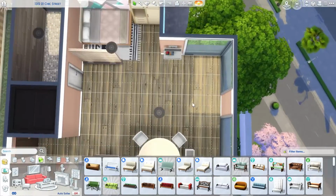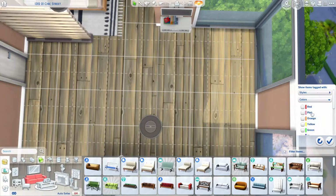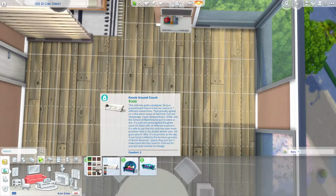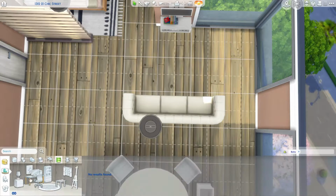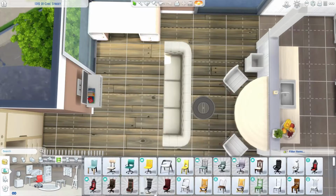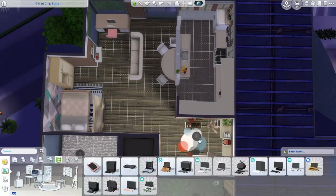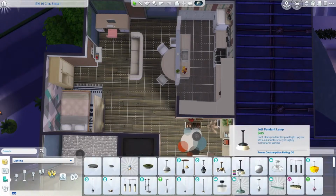And I'm not a big fan of CC just because I have had so many issues with mods in the past that it's just kind of at this point a turn off for me. I'm just like, I do not want to deal with mods. If I do deal with mods, it's usually just the MC Command Center, and that's more for play style than building.